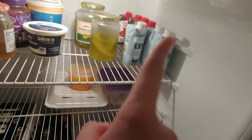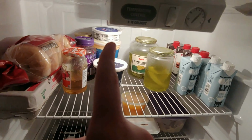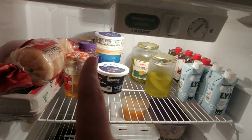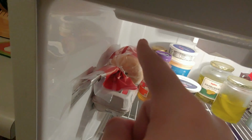Then I've got my oat milk and my protein shakes, pickles, there's some butter, sour cream, yogurt, a couple jellies, apple butter in the back, eggs, bagels, and I'm actually seeing there's a couple things in the back there that I need to throw away.